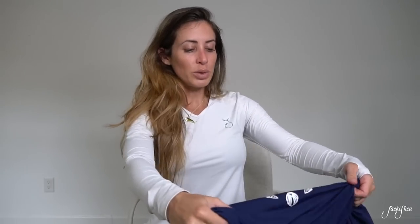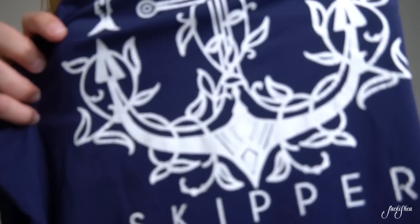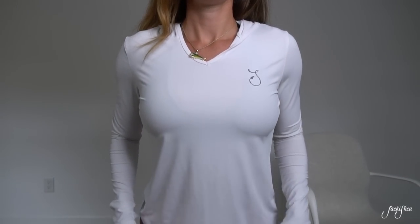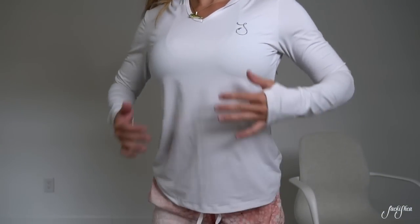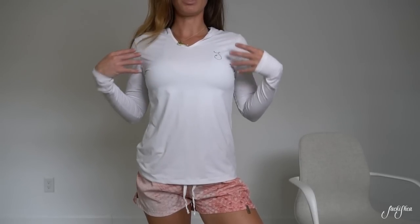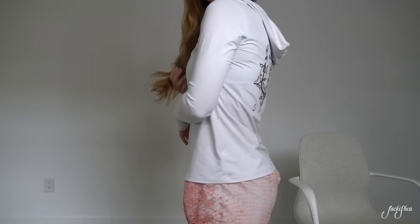It keeps the softness, it keeps its nice silkiness. The only thing is the sticker does kind of crack. I don't know if you can see that. The sticker has started to crack a little bit, but honestly, I kind of like it. So this is the top on me. I like how the neck comes down, just a little bit of a V-neck. I think it fits very nice and perfectly on the upper body, the chest area.